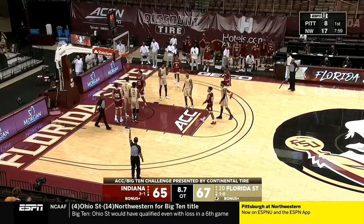And so I think IU's onto something. There were some encouraging things I saw. Obviously, they've got to take care of the ball better. Turnovers, especially in the first half, were quite the issue. But ultimately, they've got to be able to finish at the rim, and they've got to be able to knock down open shots because they had a lot of great looks yesterday. Just couldn't knock them down, whether that be at the rim or outside.